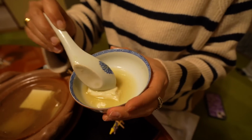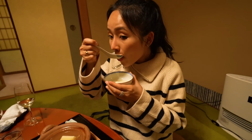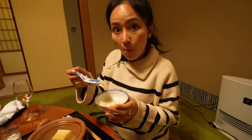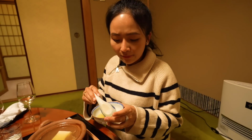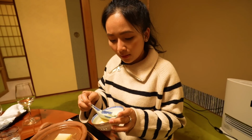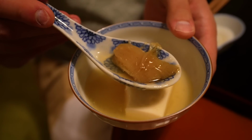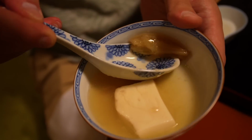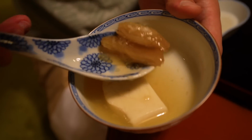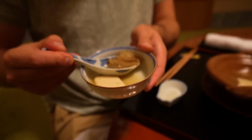So I'm gonna try the tofu here. Doesn't taste like a normal tofu. I can taste a little bit of sesame, I'm not sure, but it's delicious. I'm not sure you can tell on the camera, but it is super stringy. I don't know how to explain it. Like the crab meat, it kind of just falls apart piece by piece, or almost like if you've ever had stingray, it's kind of like stingray.